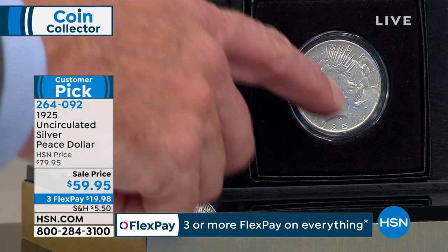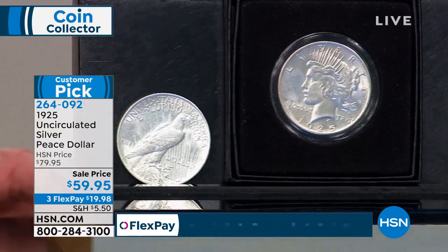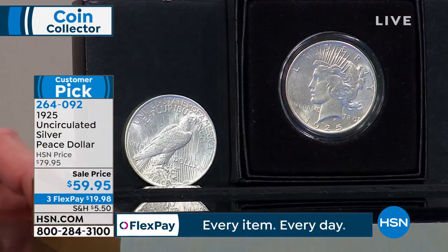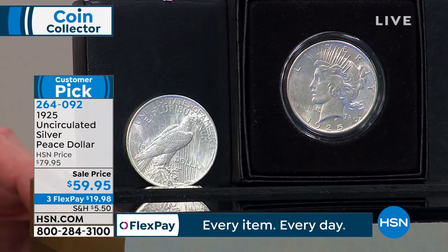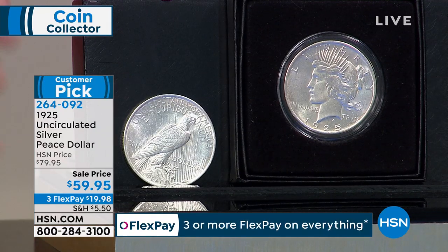I have a third as many of these as I did the 23s. About half as many as the 24s. Absolutely stunning, beautiful 1925 United States peace dollar. And like I said, the fact that I could hold the price on the 24 was pretty amazing. To hold the price on the 1925, almost all the peace dollars.